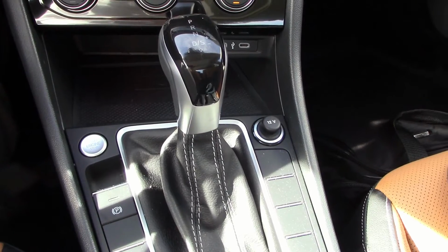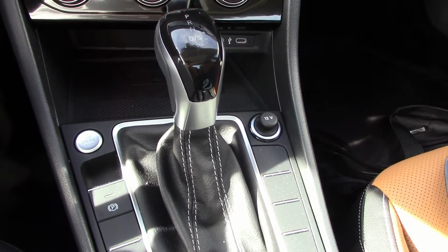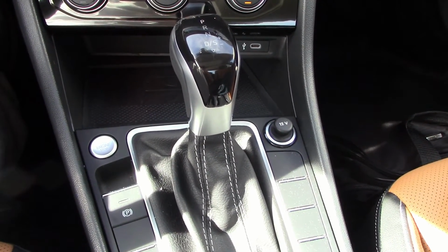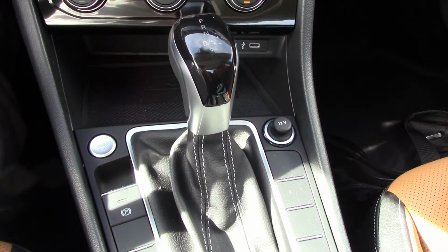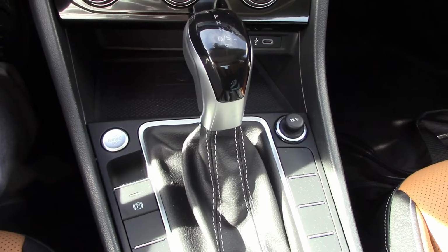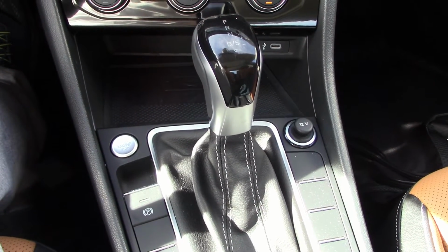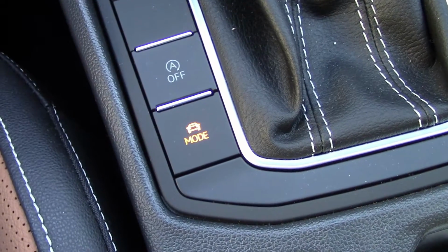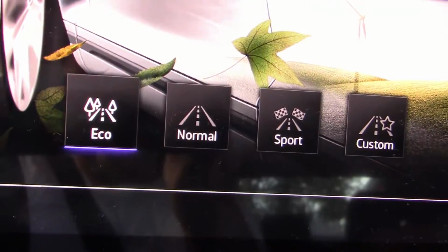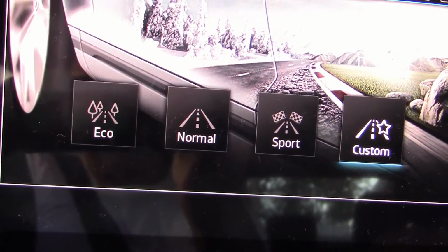And supposedly there's a more powerful 2-liter turbo putting out 228 horsepower. We don't have access to that one anyway, so again, if you want a bigger engine or different transmission, check with your VW dealer and see what the latest 2024 update is. But I'm satisfied with this 8-speed automatic for the time being. And I'm satisfied with this engine as well. By the way, I forgot to mention, there's a drive mode button right here. Gives you eco, normal, sport, or custom modes. Take your pick.